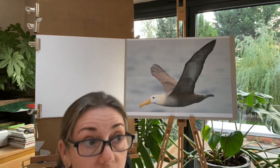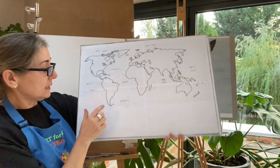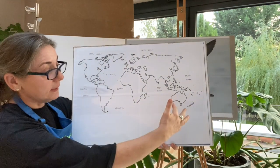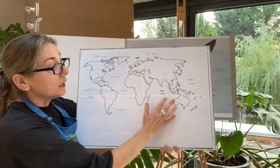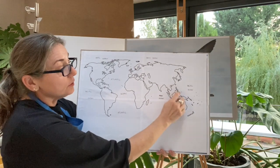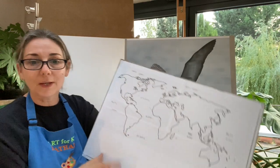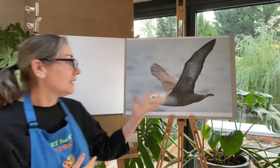There are actually 22 recognized species of albatross, and they mainly live in the southern hemisphere. So mainly around the coast of South America, and they can go all around like that. And some of them you can find next to Australia. You've got a few, a family of albatross who live more toward Japan, Hawaii, that part of the Earth, but still south of the equator. All right, so now that we know everything about the albatross, let's draw it.